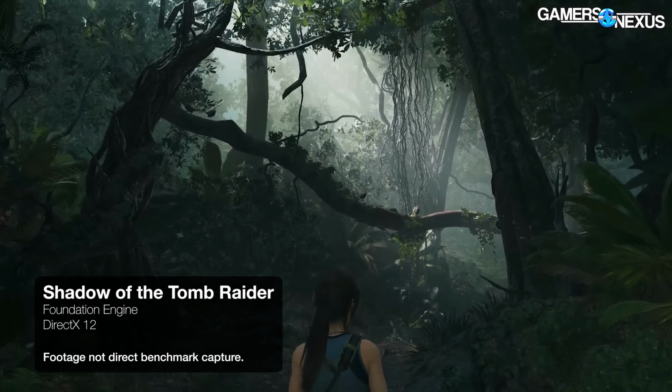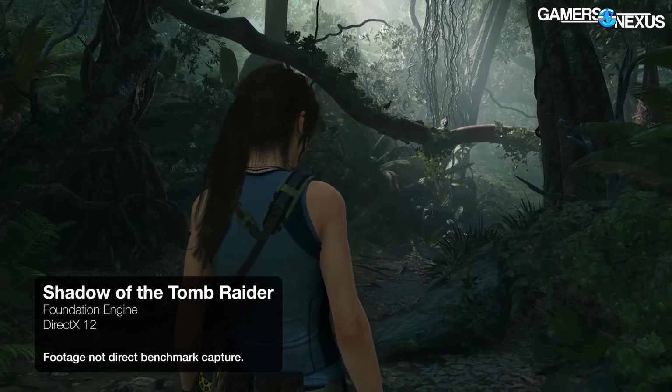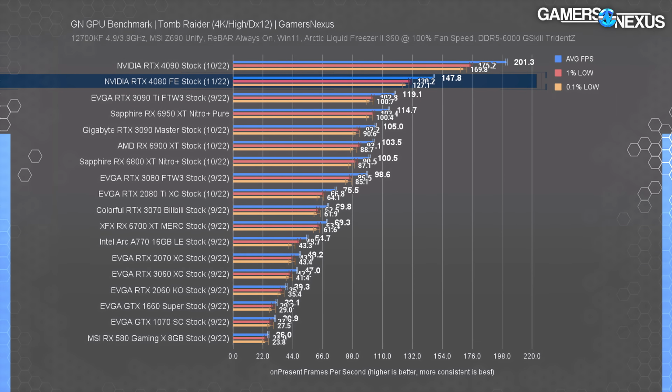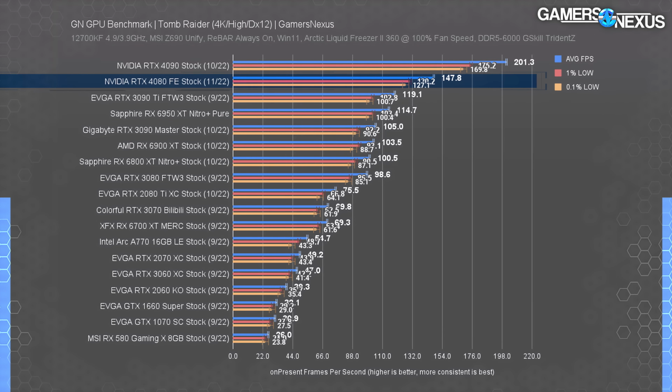In Shadow of the Tomb Raider at 4K, the RTX 4080 ran at 148 FPS average, with lows at 130 FPS and 127. So those are running tight together, and the frame times are really consistent on these modern cards. The RTX 4090 leads by 35% here, with the 4080 over the 3080 by 50%. The 27 FPS average lead over the 3090 Ti wouldn't be impressive, except the 3090 Ti's original price sort of makes it impressive. Impressively bad pricing for the 3090 Ti at launch, which we already knew.